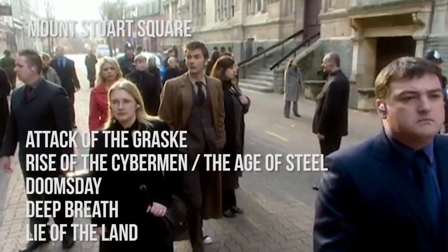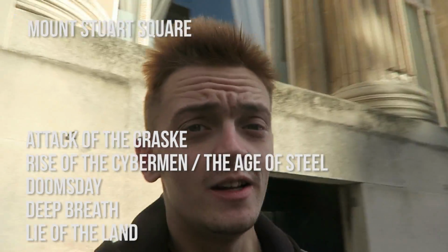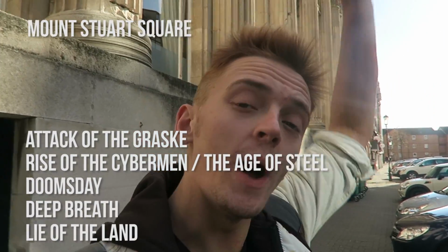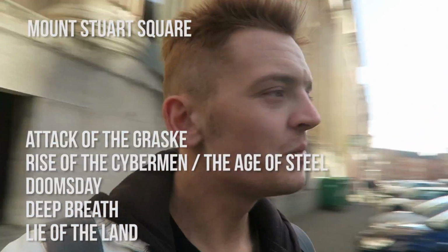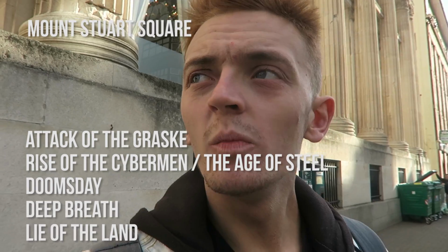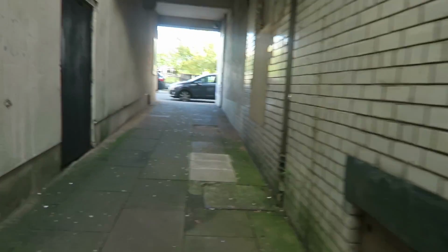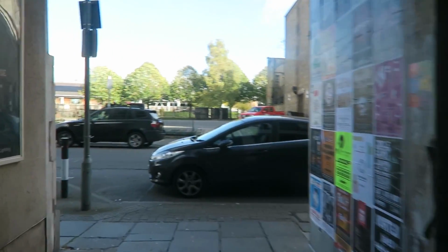As well as that, like I said, Army of Ghosts used this location. If you look back at the episode, you will see this area from high up, and you'll see loads of Cybermen and Daleks flying around. But this is the area. This acted as the Canary Wharf London area. The street over there is Mount Stuart Square, and again this is another alleyway, and this is where John Simm and Michelle Gomez walked onto the street in World Enough and Time, I think, yeah, in World Enough and Time, as he was playing the Master.